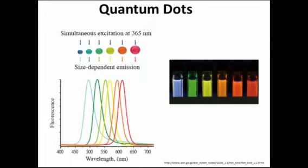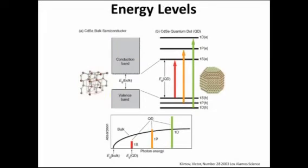Now, a good way to understand the special optical and electronic properties is to look at their bulk counterparts. So in this example, we're comparing cadmium bulk semiconductors to cadmium quantum dots. For the bulk semiconductors, the band gap is fixed. It's a fixed parameter, and it's only determined by the material's identity. However, the situation changes in the case of quantum dots because of their small size.